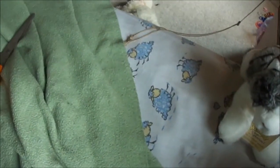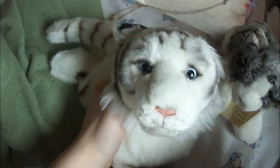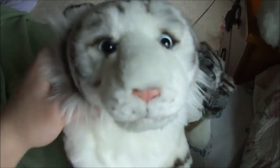And the last one I got was the signature white tiger. Oh my god. Oh, I am going to need to go to the hospital. Oh my god. Oh, he's so cute and pretty. And so big. He seems like really big. Like all the other webkins' feet are like down here, but his is like way up here. So he looks bigger. Oh, he's really cute.